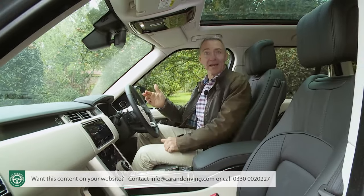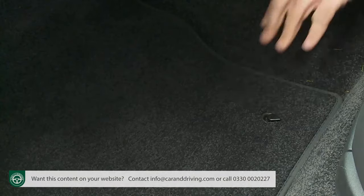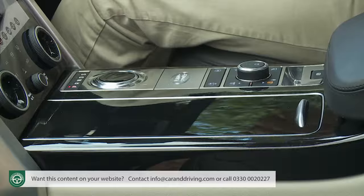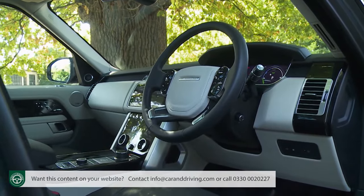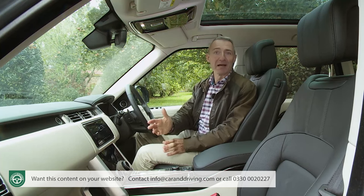Seated commandingly up front amongst the beautiful leathers, polished metal, the deep pile carpet and the glossy surfacing, you find yourself in a cabin that looks as classy and cosseting as ever, with its clean, elegant controls, its redesigned leather seats, we're going to get to those in a minute, and a notable absence of button clutter.